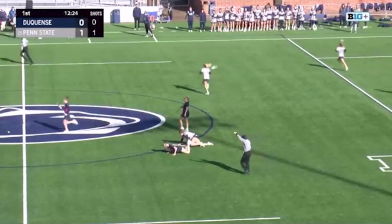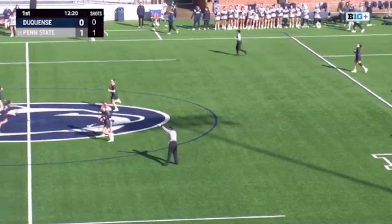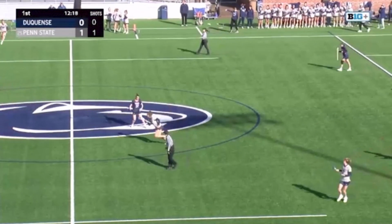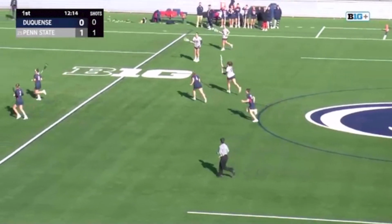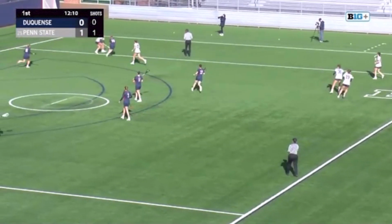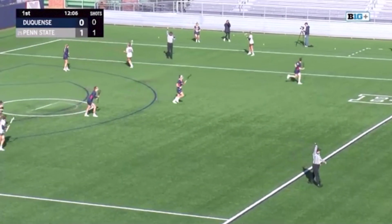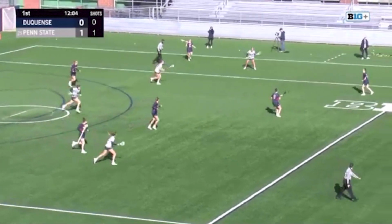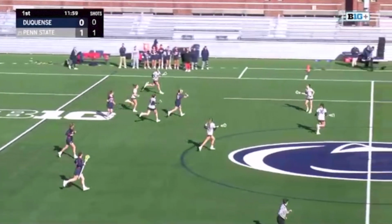O'Neal now taken down, and that'll draw a whistle. It stays with Penn State. Lazinski colliding in on her. Actually, correction, that was Casey McBride for Duquesne, but the Nittany Lions still get possession right back. I was wondering momentarily if they were going to give that ball to the Dukes, because O'Neal really, it seemed like at least initiated that contact, but at the end of it, Penn State was able to control it till they turned it over as they tried to enter their offensive zone, and the pass just could not connect.